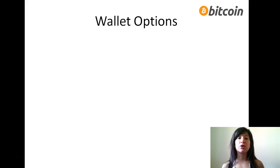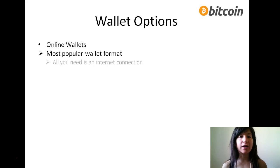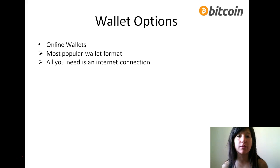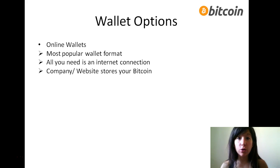All right, let's look into what options are out there in order to store your Bitcoin. So the first and most popular option is the online wallet. When it comes to an online wallet, all you need in order to use it is an internet connection, which is quite obvious because we talk online wallets. It's very important to understand that your Bitcoin are not stored with you, but with a third-party company, which is the wallet provider.